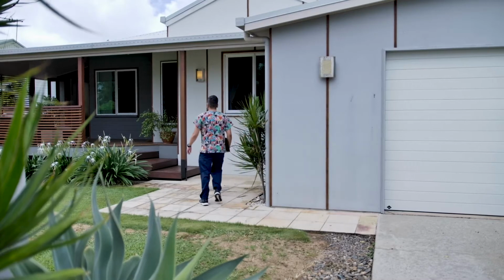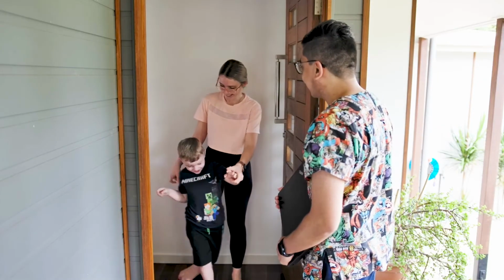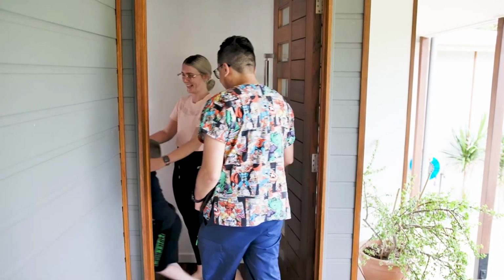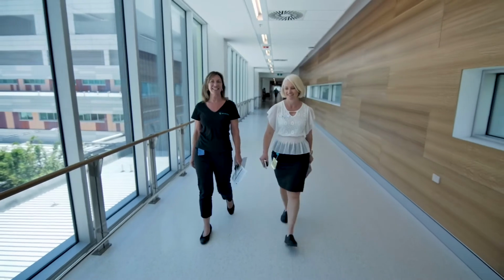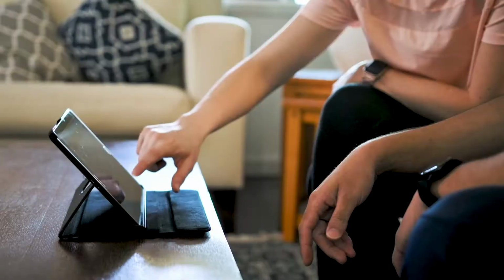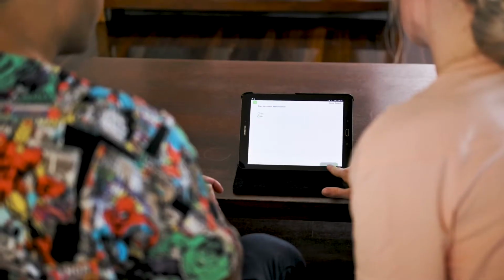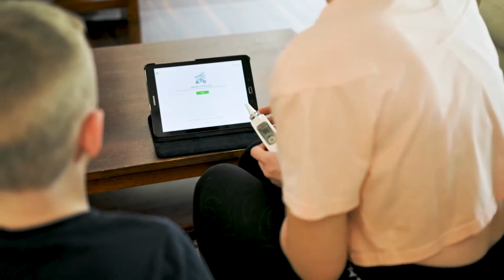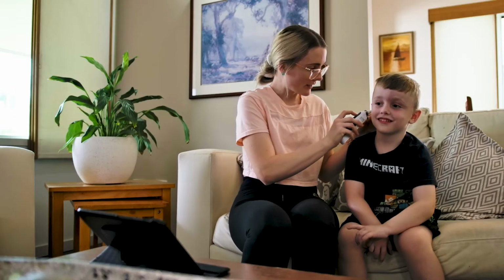Using virtual health monitoring enables patients to be discharged earlier than they otherwise might, being confident that they'll be looked after at a sufficient standard whilst they're at home. So when we onboard a patient onto Hospital in the Home, we have our nurse and our virtual health technical support officer provide information to the patient about our Hospital in the Home program and how the virtual health monitoring equipment works. Patients will do their monitoring of their vital signs first thing in the morning when we set them a task, and then our clinicians will rapidly review them when they start their shift.